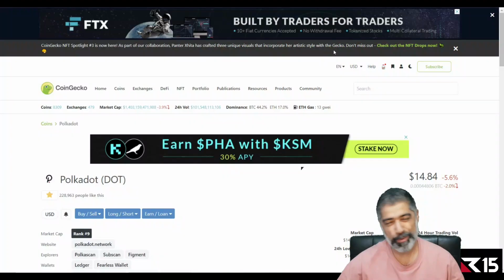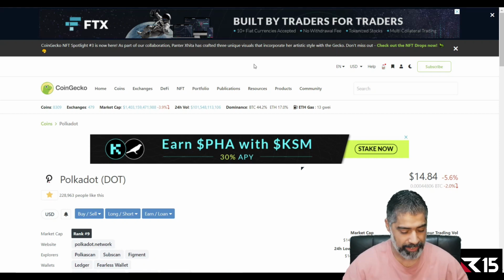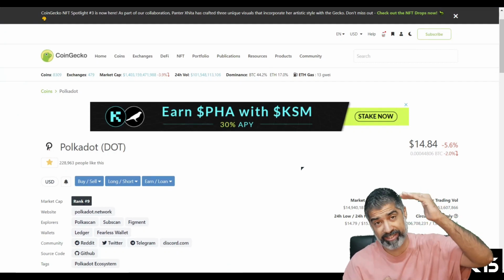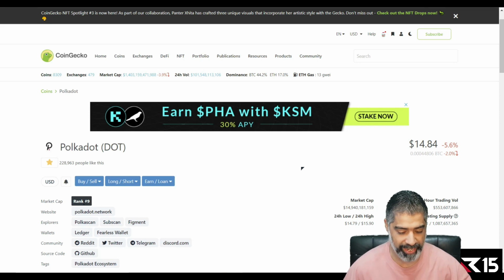So let's jump in to CoinGecko. I always use CoinMarketCap or CoinGecko. Polkadot, we're looking at some key information. This is what I look at. Well, first of all, we want to see that it is number 9 on the ranks in terms of market cap. So the top 10 project in terms of market cap.